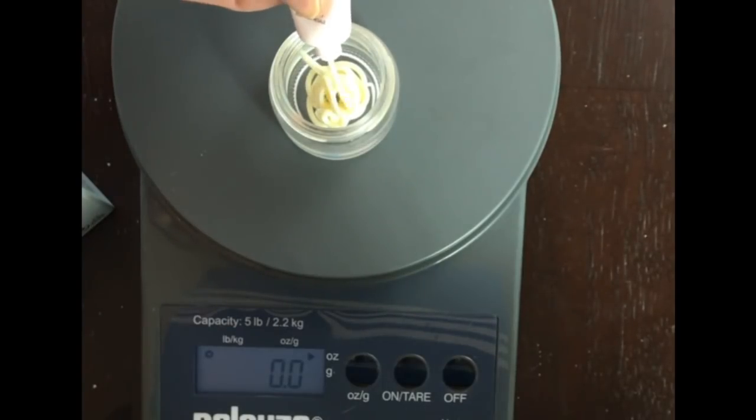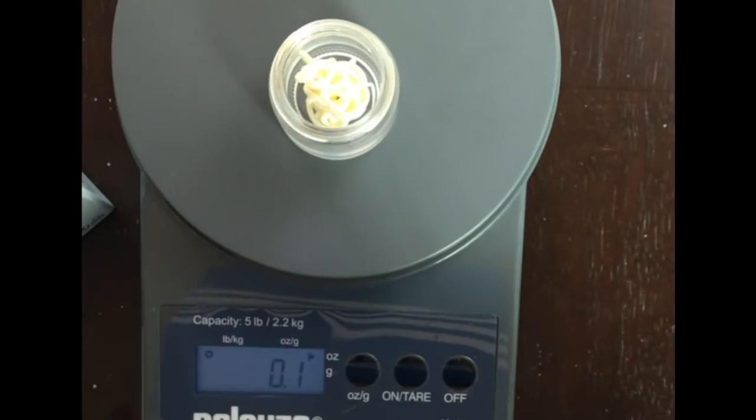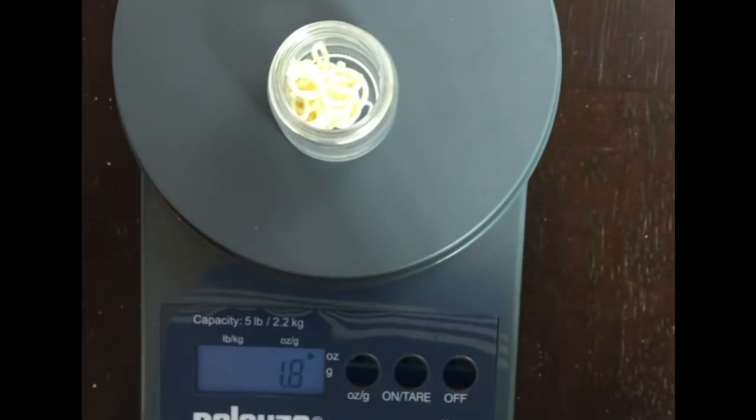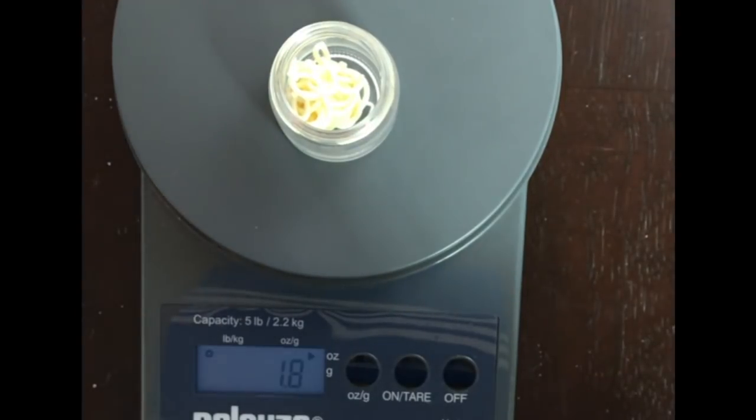Let's really squeeze. Okay, so that is 0.1. Oh, it turned itself off. Okay, that sucks. Okay, we're gonna switch gears here and just deal with doing some math because it won't stay on. So I squeezed the hell out of this and it put 0.1. So that's 1 tube that's empty.